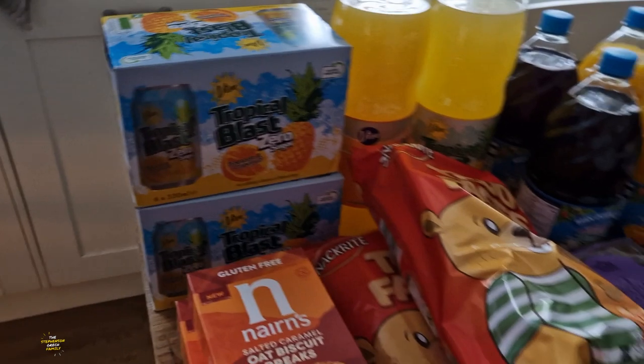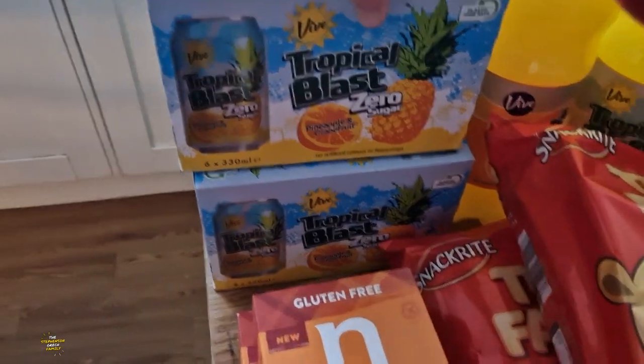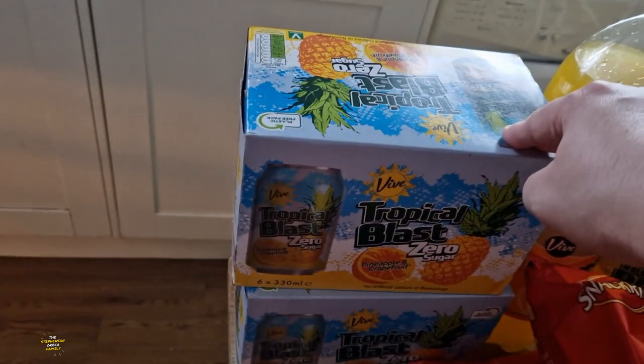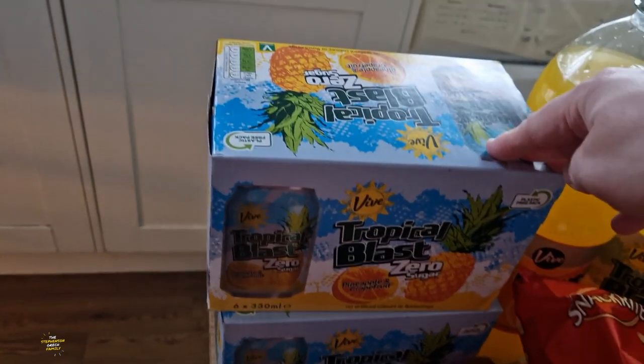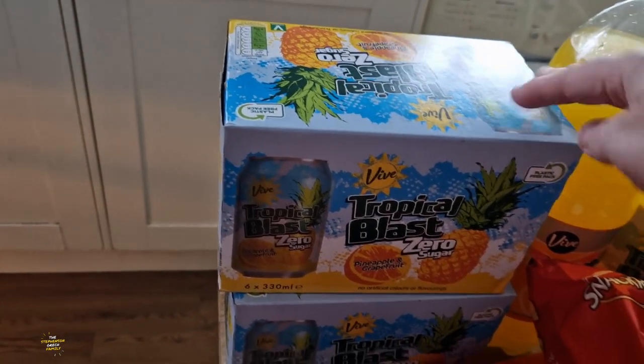So like the cupboardy bits, we've got two lots of the tropical blast zero drinks. Again, these are for Stephen for his lunch for the week. Well, again, if we just want a drink at lunch times or even at meal times, both. Is that what they were?